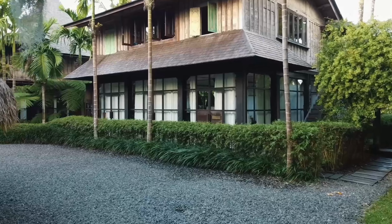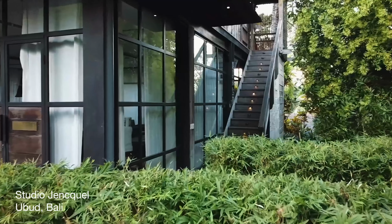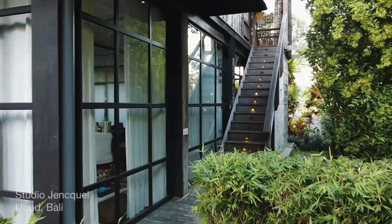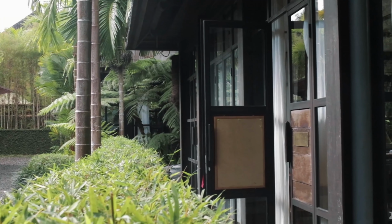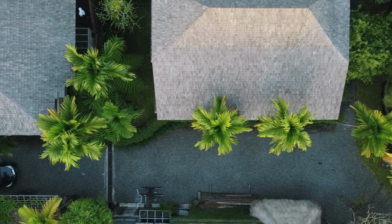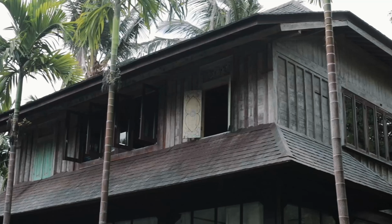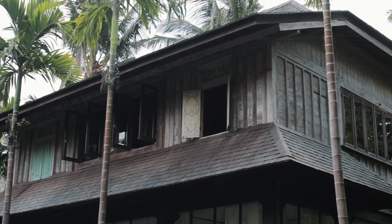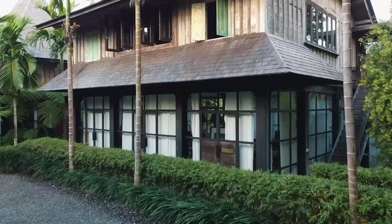Coming here and setting up Studio Jencquel was a manifestation of many things to unfold and to come still maybe. One of them was obviously this love for nature and the tropics, this interest in vernacular architecture and learning from how people have built for hundreds of years and trying to integrate that into a contemporary way of building.